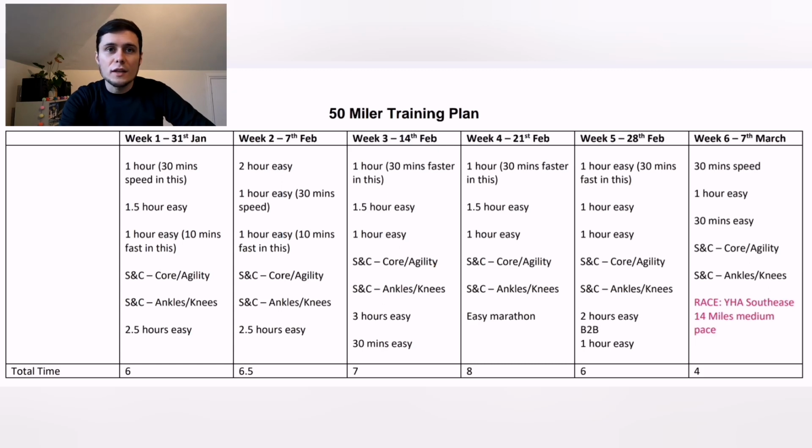And that will be a range of things that I do for speed. It might be intervals some days, it might be fartlek training, it might be hill repeats with a bit of speed in, but I'm going to mix it up and vary it and see how I get on with it. So quite flexible overall.